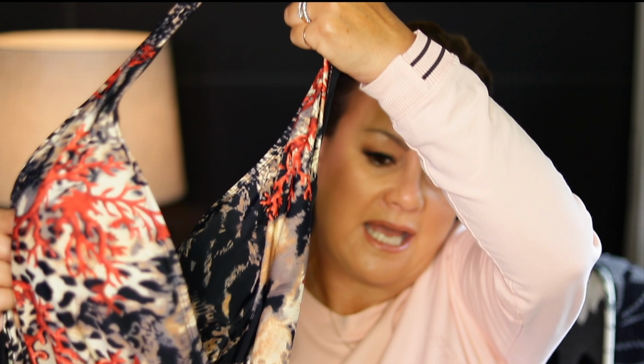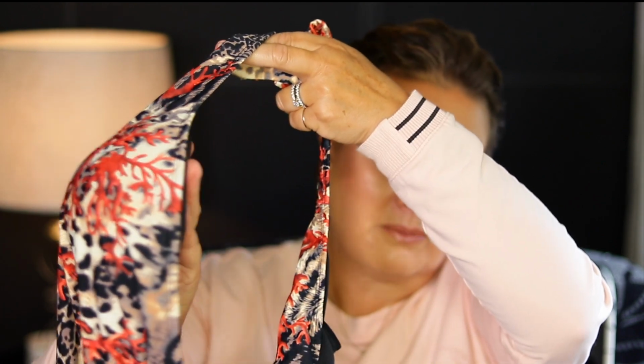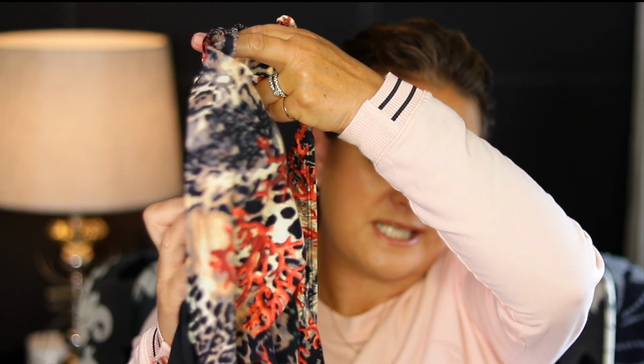It has a little flap inside where I can put my swim prostheses in there, which is just like a foam booby, and so I've got that in there all the time, and the style of it is a style that I would have worn in the past as well, because it has the sewn in cup in here.